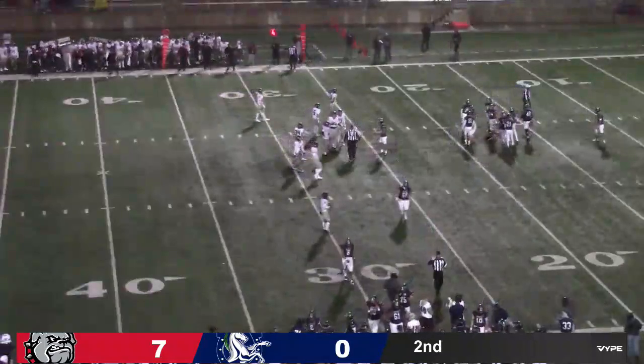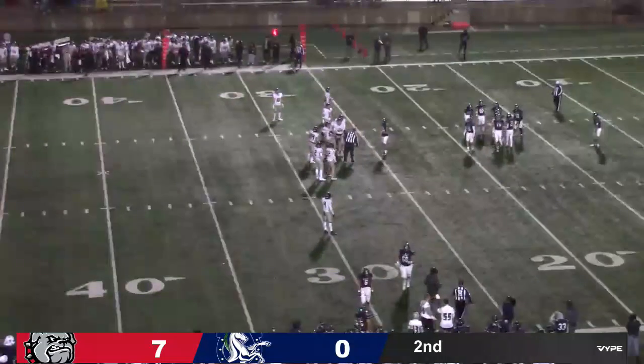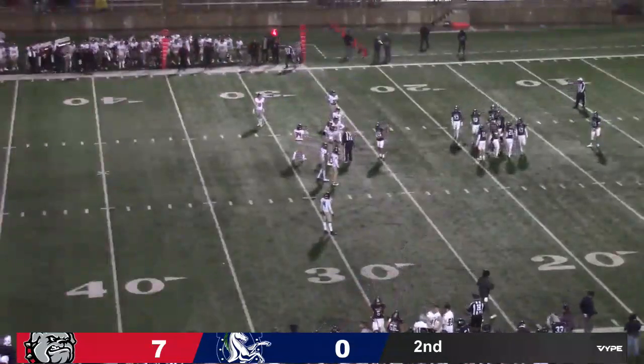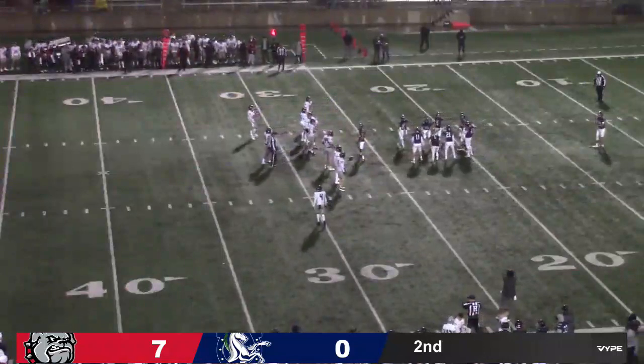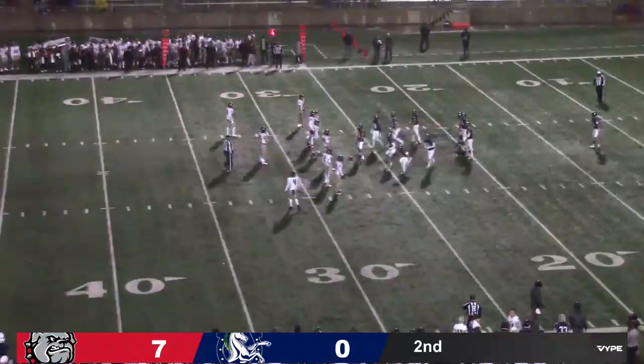You're exactly right, D. The pressure now getting to the timing. Even if you are a good, solid thinker, you have to think faster because you have a guy in Reagan Cooper, number 5, coming off the corner.